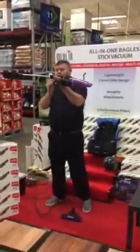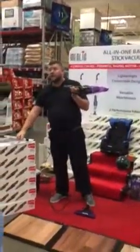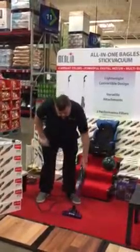Actually push this little lever down, and then off comes the handle, and now you've got one of the most powerful handles in the market. So for your RV, your boat, your workshop, it's amazing. Put it right here back onto your floor attachment.